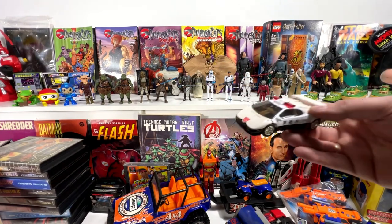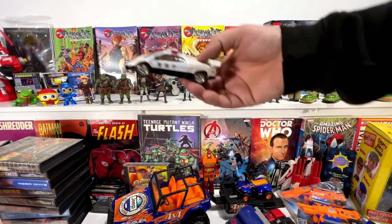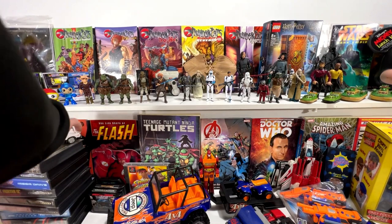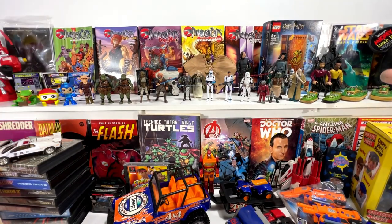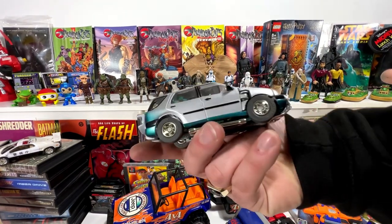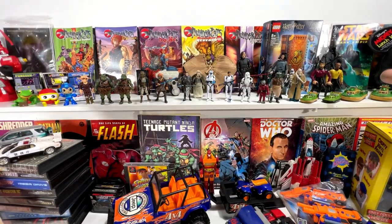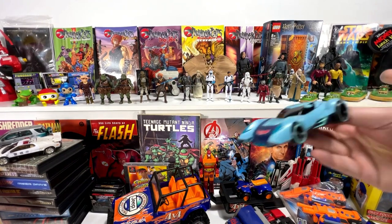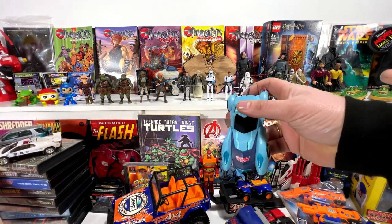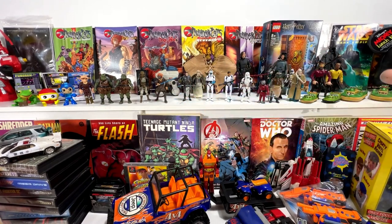We've got a Robots in Disguise Prowl. I quite like that model. I always did like that one. From the same series, we've got... You'd expect him to be called Brawn, but he's called X-Brawn. I do remember that. These were the early 2000s. We got a Transformers Animated Blurr. Straight from Cybertron by the look of him.